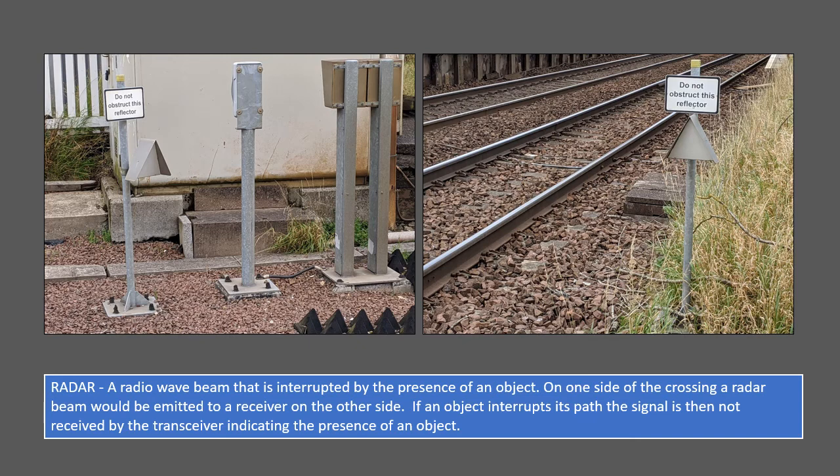So at this level crossing, we can see some more of these reflectors. What's happening here is the radar is sending a radio wave beam that's interrupted by the presence of an object. So on one side of the crossing, the radar beam would be emitted to a receiver on the other side, and if an object interrupts its path, the signal is then not received by the transceiver, indicating the presence of an object. So that's why it's important that these reflectors are not covered up or blocked in any way.